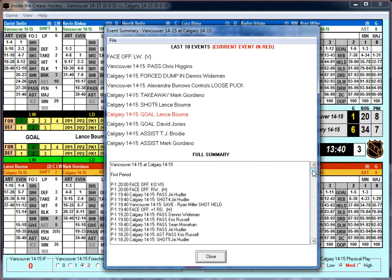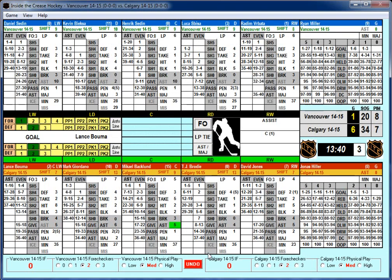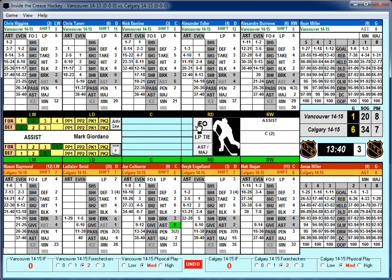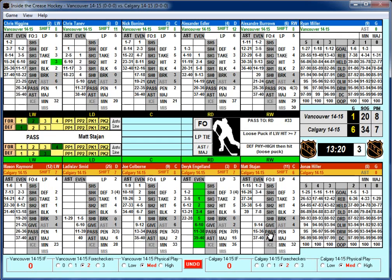Okay, well, they're coming fast and furious now. So, looks like Mark Giordano again. And see Burrows, then Giordano. So another assist. And auto lines. So 6-8, so with the plus 6, it goes to the right wing. We're going to kind of just ignore this section. Everybody's going to go back to just normal now, a 6-1 score.